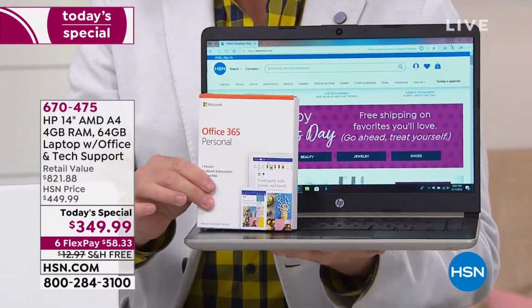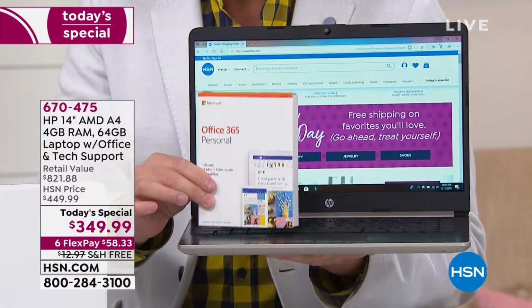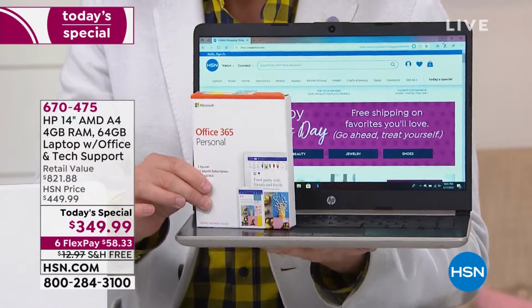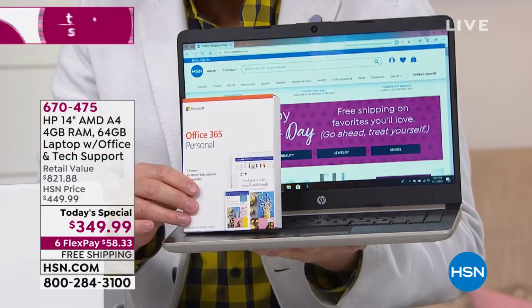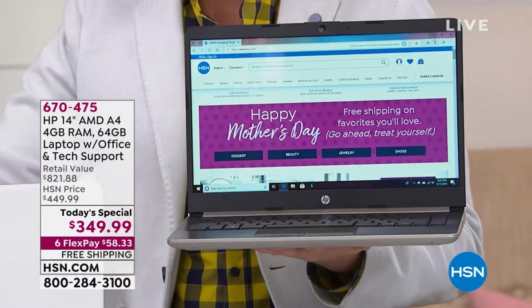Firstly, Office 365. It's included at this price. Word, Excel, PowerPoint, you get the lot. Not only do you get that, you get HP Smart Friend. What's that all about? Well, that's this.